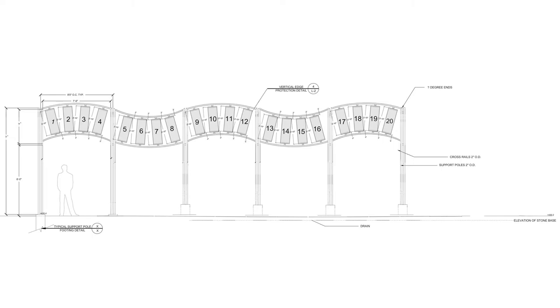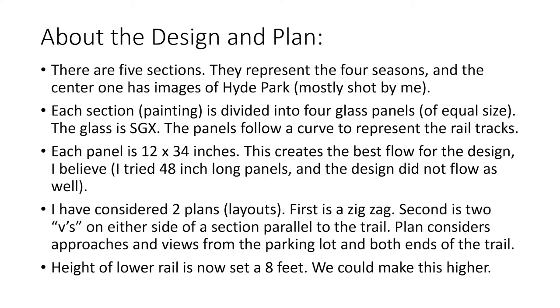The bars will be a black steel frame. There are five sections, as you saw, each with four glass panels. So there are five separate paintings that interrelate, each divided into four sections. Each panel is equal size. Each panel will be 12 inches across and 34 inches long, which creates the best flow. I tried multiple sizes to get it to work.